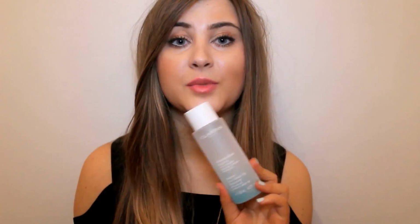First up is the Clarins Instant Eye Makeup Remover for waterproof and heavy makeup. Now I spoke about the L'Oreal Waterproof Telescopic Mascara in my last favourites video and I do like to wear it every day, but it's quite hard to remove with just a standard kind of Bioderma type cleanser. This makes the job so much easier.